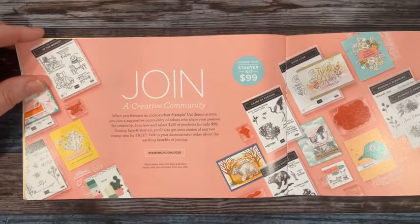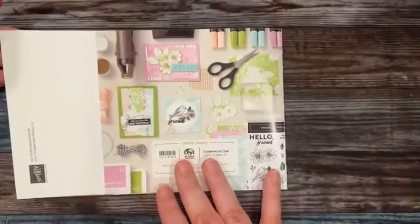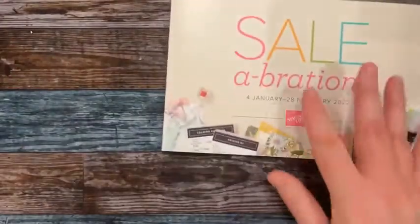It is a very versatile set for sure. So, okay, I think that's it. Goodness gracious. That's a lot. There's a lot to love.